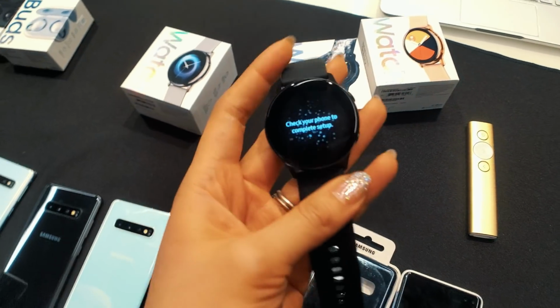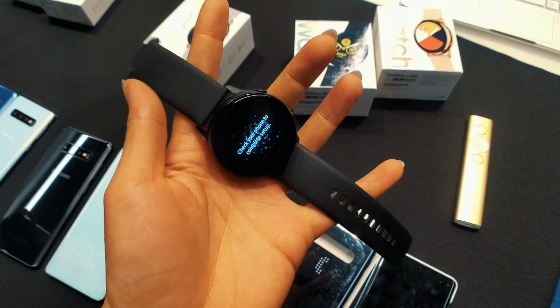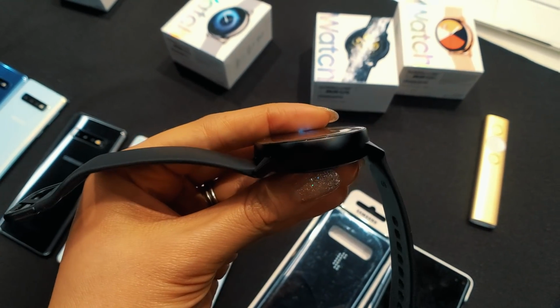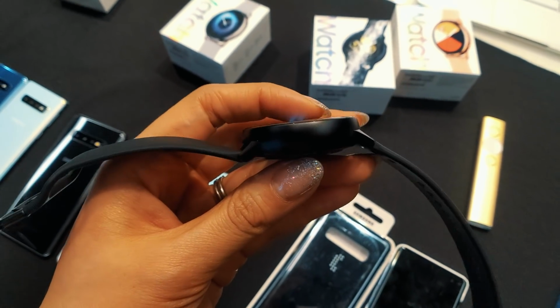Being a Galaxy Watch owner, I was very curious to see the Galaxy Watch Active. First impressions after playing with it, I'm a fan of the sleek design, and I think many will appreciate the slimmer and smaller form factor, as I did receive a lot of comments on my Galaxy Watch review saying that it was too thick and too big.